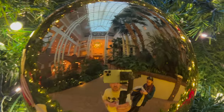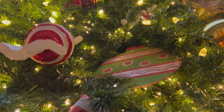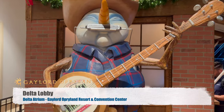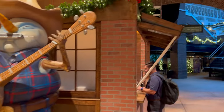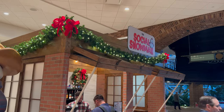Very fisheye. Gigantic wreath up there. Last time we were here, this guy was in the Garden Conservatory, not the Delta. And we've got over here another bar. Social Snowman.